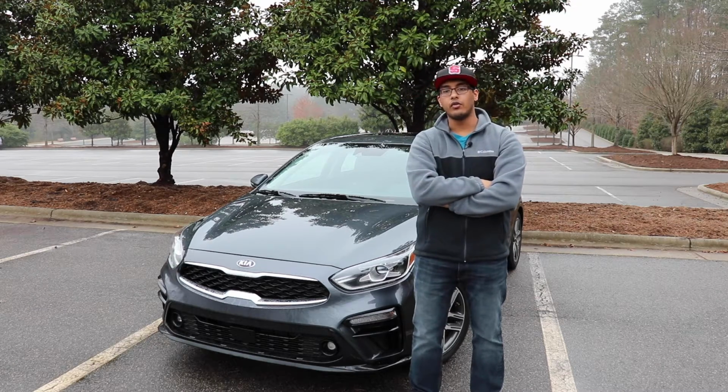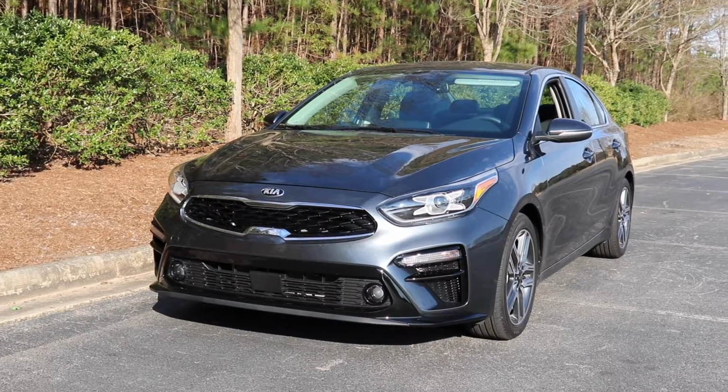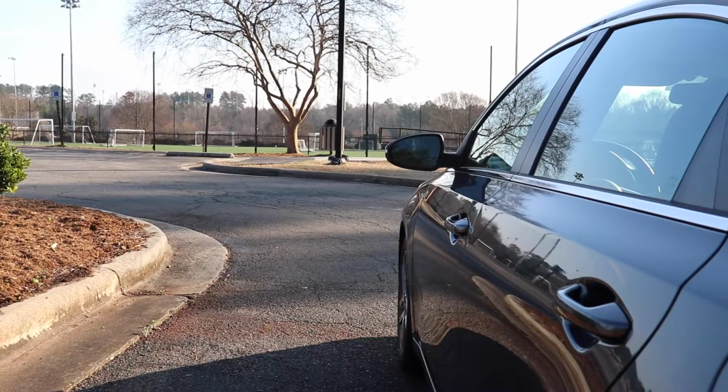Welcome to a full review of the new 2019 Kia Forte EX with the launch edition package on it. So basically, in other words, it's fully loaded. So why is this all new?